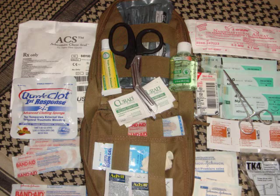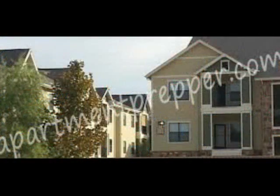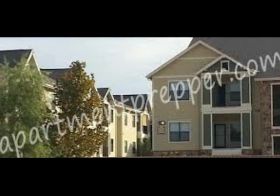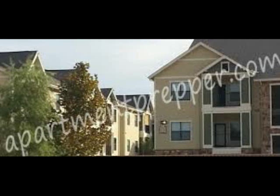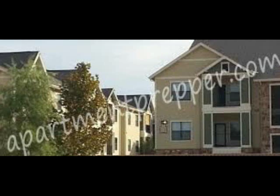And of course, I also recommend people have a get home plan if it happens while they're at work and the kids are at school, that they have a plan ahead of time, they know who's going to pick up whom and how they're going to get in touch with each other. If an earthquake happens in the middle of the day, which it could. So those are just some of the things I said to at least get started.